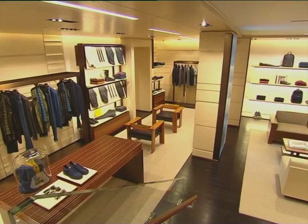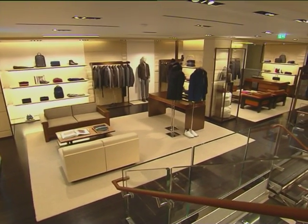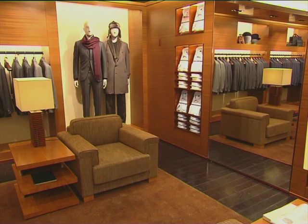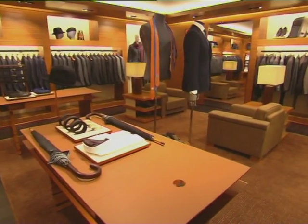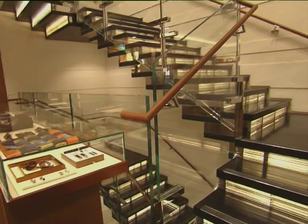I must say, I feel like I'm standing in Italy itself. We are in Italy, actually, because it's like one of our homes. And the fact that we are surrounded by so much product and so many Italian people as well makes the experience for the customer really quite unique.